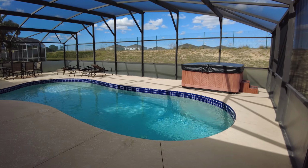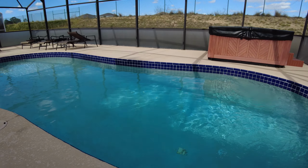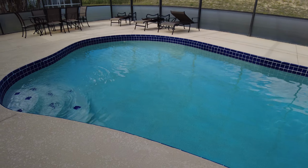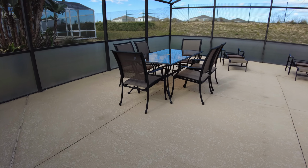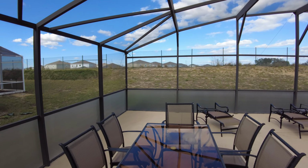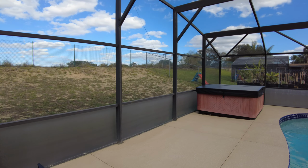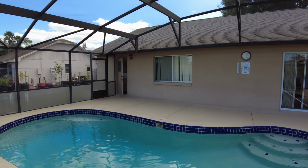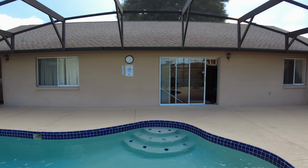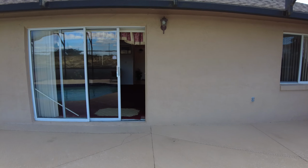Walk out onto the back. Nice size pool deck with a hot tub. Pool surface is nice and clean. A lot of room out here. And you actually don't back up to anyone. Come back around. Screen looks in very good shape. I don't see any tears in it. And come back in.